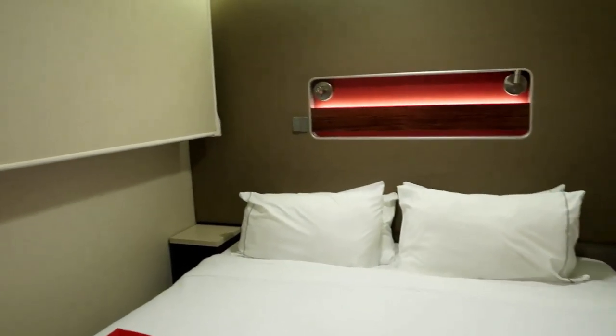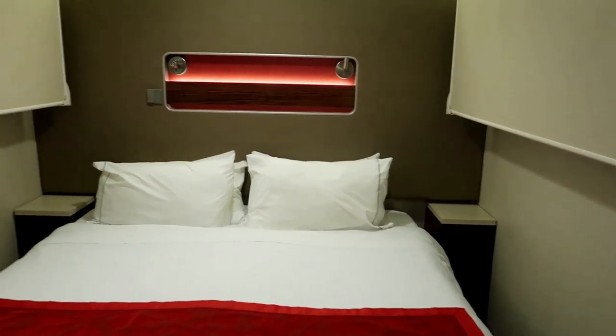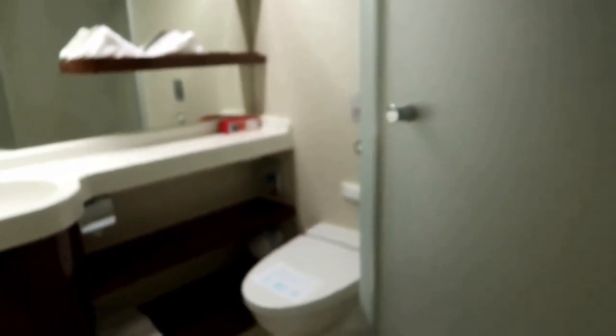Wow. It's all tiny. But that's doable. Yeah. Because when you're on the cruise, you're really not in the room that much. No, you're not. But it's nice. Family inside cabin. I think the bathroom's probably the same size. Okay. Is it? Yeah, the bathroom's the same size. Exactly the same. Okay. This is an interior. Yes.